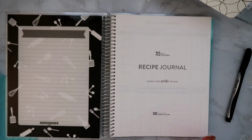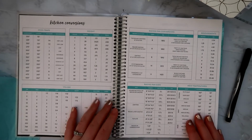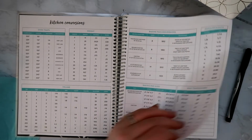So it says cook the right thing. This will stay at home, it will never go anywhere. So in the front here, we have a bunch of conversions, which is very helpful. Oven temps, weight, volume, baking pan, measurements, meat temperatures. Wow, this is really helpful. And then by meat type. Very nice to have right at hand if you're cooking in your kitchen.